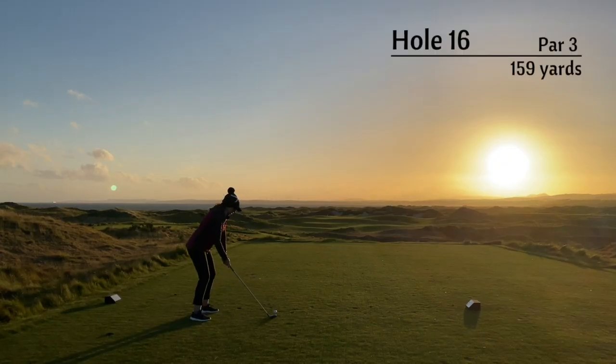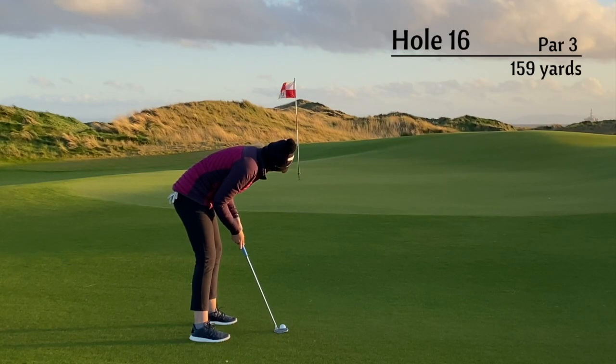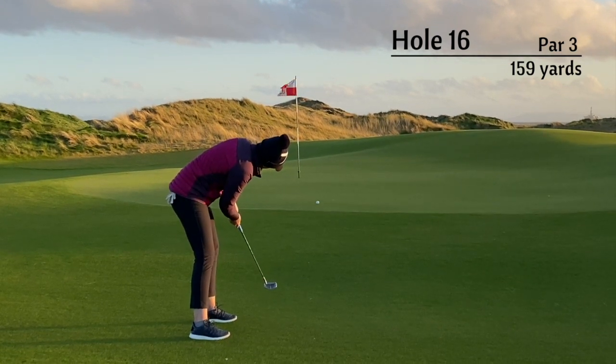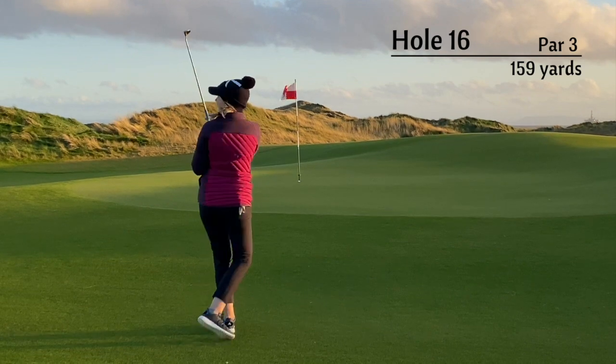As you can see, the sun was starting to set on us, but it just brought out the undulations of the course even more, and you could see all the hidden ridges of the greens, which I think helped me with this read. Who doesn't love holing it from off the green?